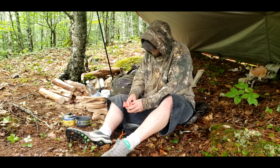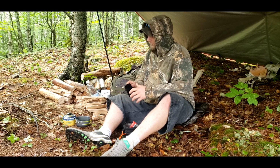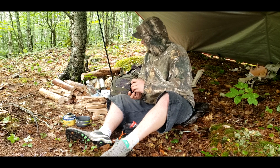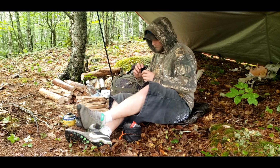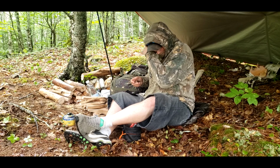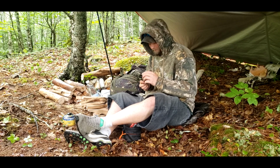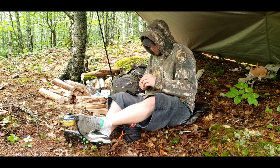So, I got my canister stove. But now I got everything set up, situated, kind of somewhat organized. So I'll bring you guys back here in a few minutes when I get my coffee made and whatnot.